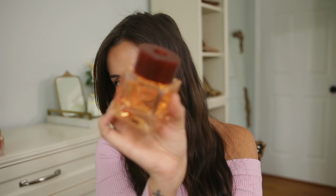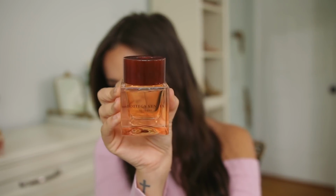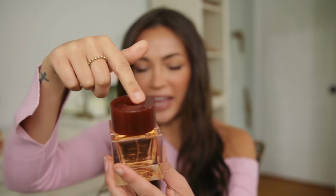And then the next one I wanted to mention is this one, from Bottega Veneta. This bottle is something else. It's very different than everything else I have. When I first got this, I couldn't figure out how to get the cap open, but the cap goes up like this, and then you have this little circle. I don't know, it's different. So this is the Illusione fragrance from Bottega Veneta. I really, really like this one, and it lasts really well.